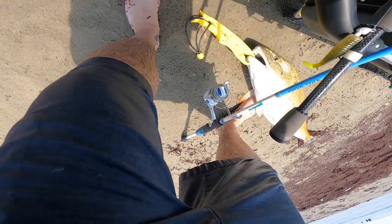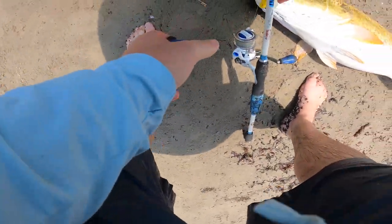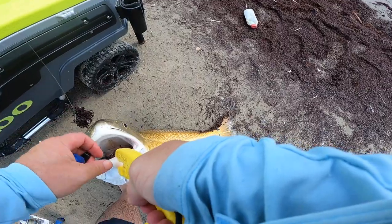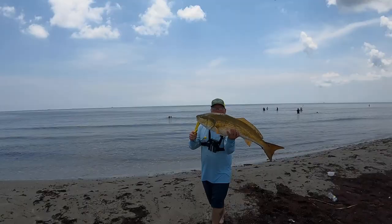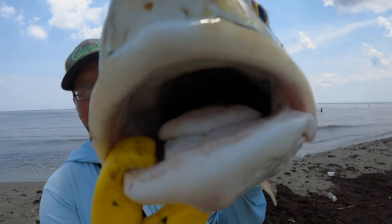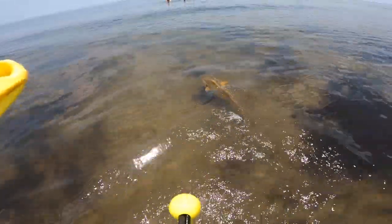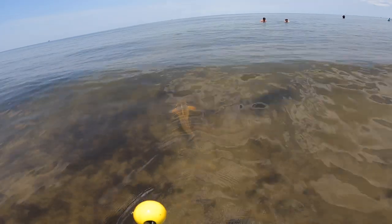Where he at? Right here. I'm not gonna weigh him or anything. There we go. Got the hook out. Look at that one. Number two for today. Woo! Look at him. Boom. We'll go let him go. You gotta get the water through his gills. There he goes. Look at him. Let's follow him out. Look how clean that water is today.